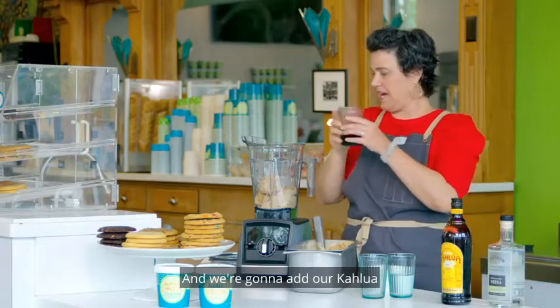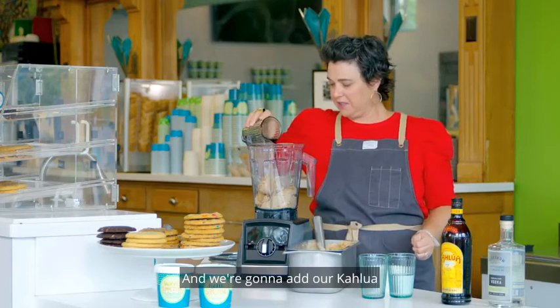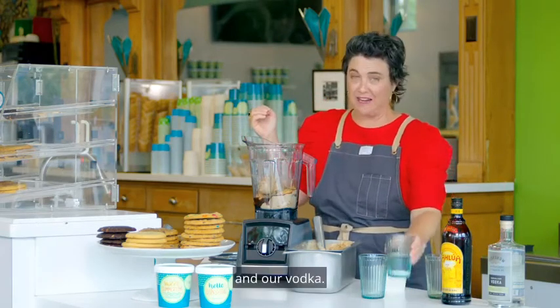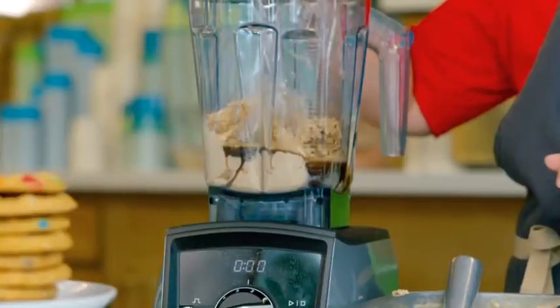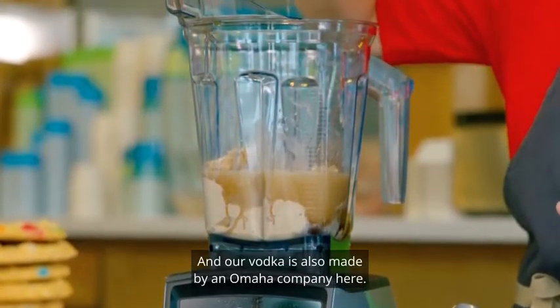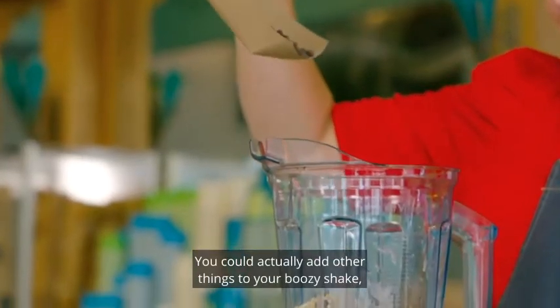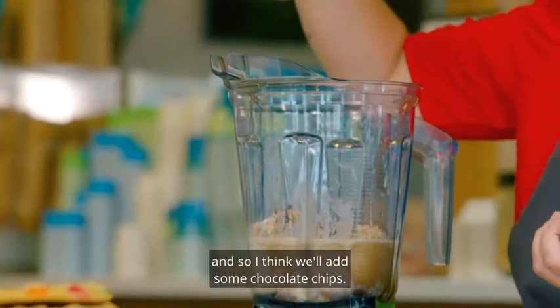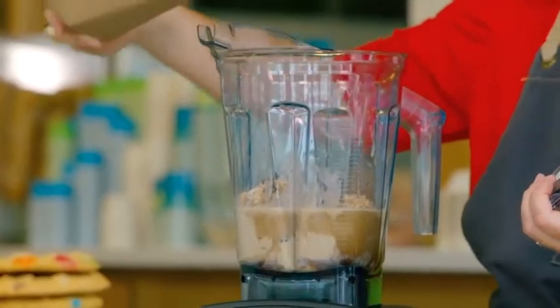And we're gonna add our Kahlua and our vodka. And our vodka is also made by an Omaha company here. You could actually add other things to your boozy shake. And so I think we'll add some chocolate chips.